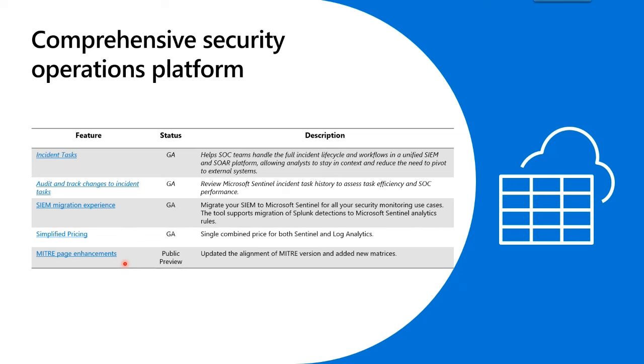So for example, we have added the mobile matrices and also the ICS. And besides that, in the MITRE blades, we have also added visualization of how many incidents and alerts are triggered based on specific MITRE tactics and techniques.